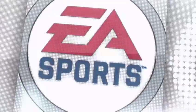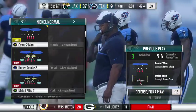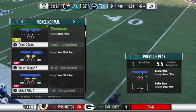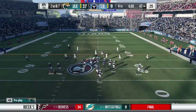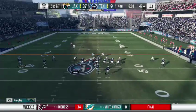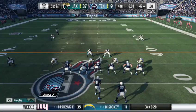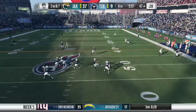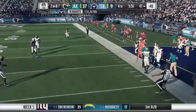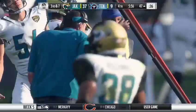Back now in Nashville. Here we go with 2nd and 7. From the shotgun, it's Mariota. And he's just going to get rid of this thing. To no one here. He throws it away, and now it's 3rd.